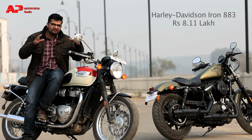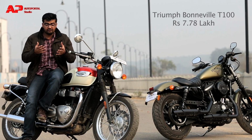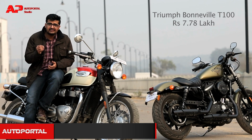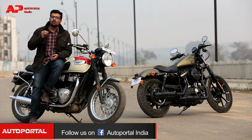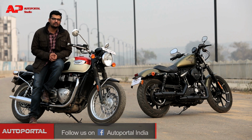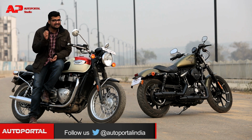So both of these are very different motorcycles. If you love riding occasionally around town and prefer looks over everything else, then nothing beats the Harley-Davidson Iron 883. On the other hand, if you're one of those who want the feel of an old school British parallel twin with all the modern day features, then the Triumph Bonneville T100 is your best bet.